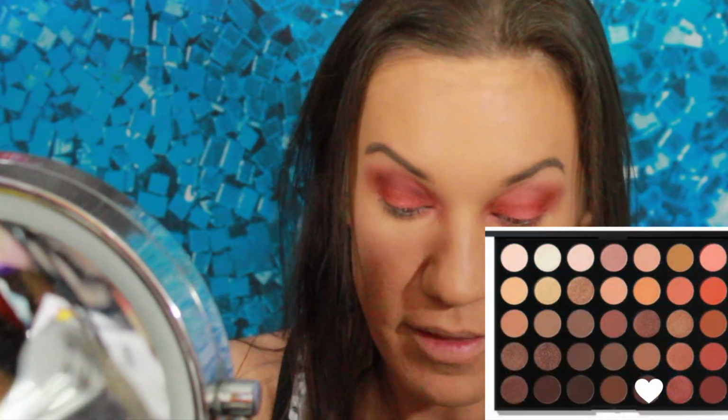What other colors do I want to put in here? You guys know me. Gotta pop a little bit of a shade right there. Let me see what we want to do here. Do a little bit of this shade. I just want my crease a little bit darker. We're using, what is it, All Natch? Just kind of to emphasize the eye a bit more. Give it a little more depth. Yeah, I like that.